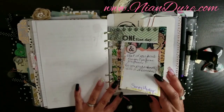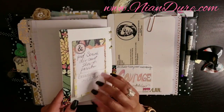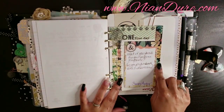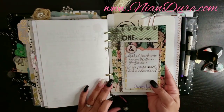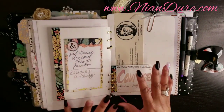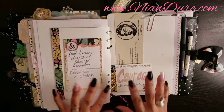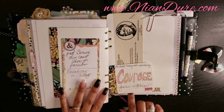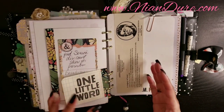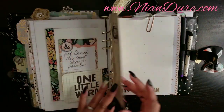This is just a little insert that I had just to kind of keep my notepad pages on. It was one of the free printables from Cocoa Daisy, so I just cut it down, and it gives me the layering effect. I don't know if you realize that many of my pages are not the same size, and that's because I like it giving me some visual interest with the different lengths and the different shapes of the pages.